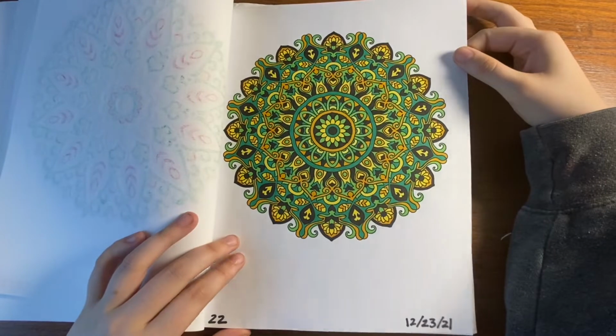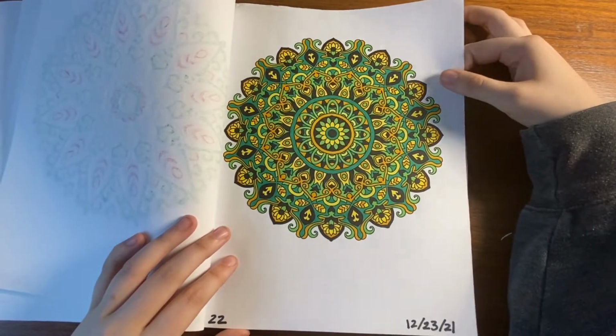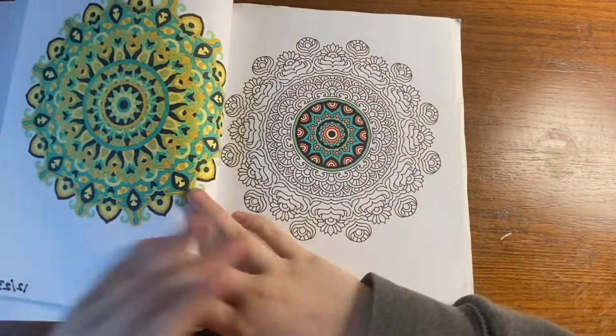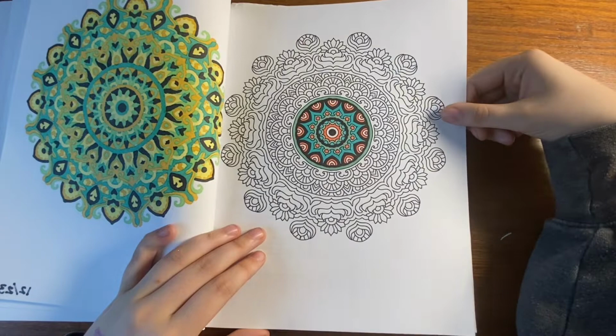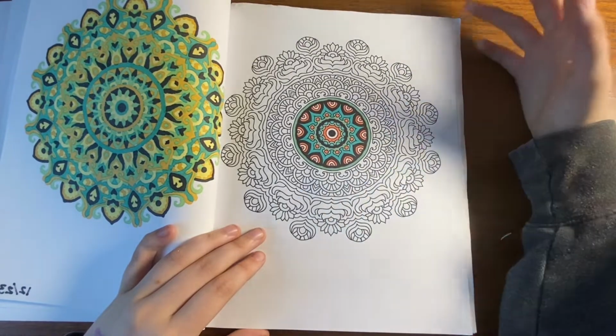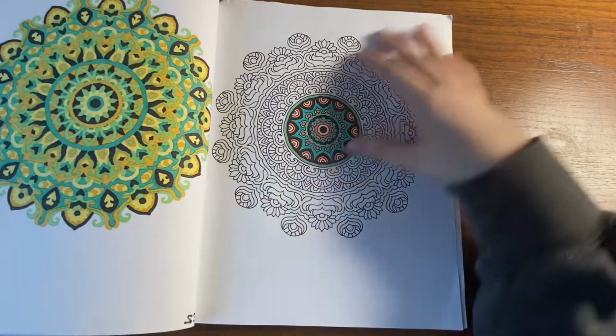This was, funnily enough, actually the John Deere Tractor coloring palette, if you know that brand. And I started this one. I really need to finish it because I'm loving how this color palette is coming out. I didn't think I'd like it at first. My brother picked it for me, but I absolutely love it.